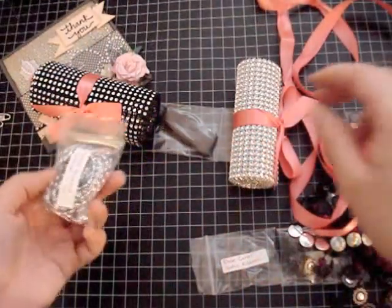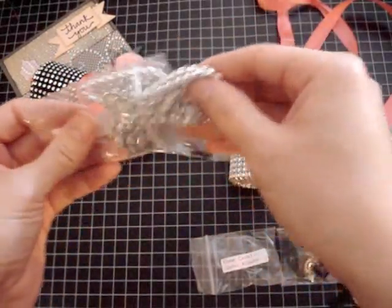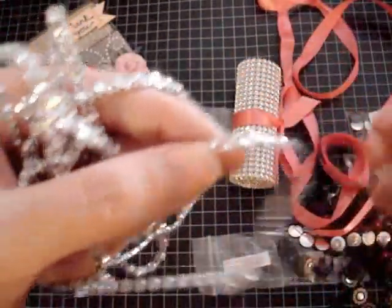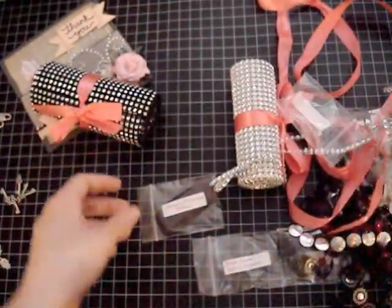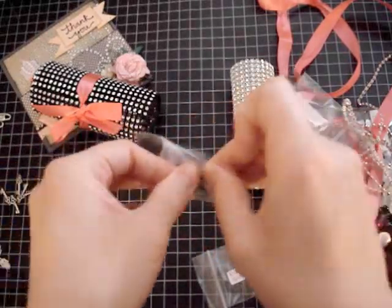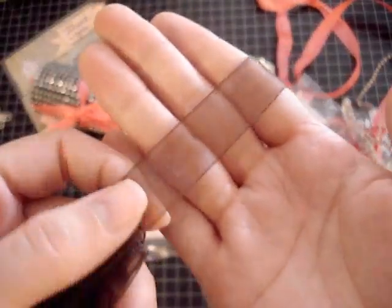Okay, and then I got the single strand, the crystal trim. So Lina also carries this in her boutique store. Wow, these trims are really beautiful. This is what it looks like up close. Really cute. Thank you so much, Lina, for sending me all these beautiful trims. It really means a lot to me. And then Lina also sent me the brown organza ribbon. This is so beautiful. I love using organza on my projects also. It gives such an elegant look.